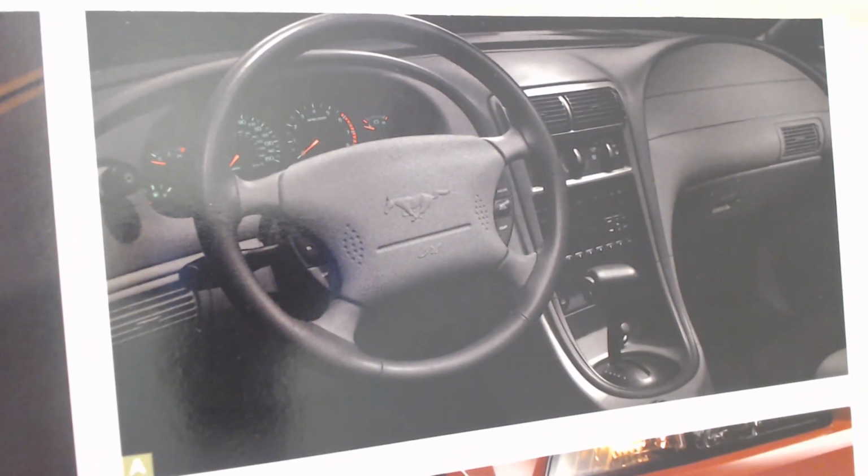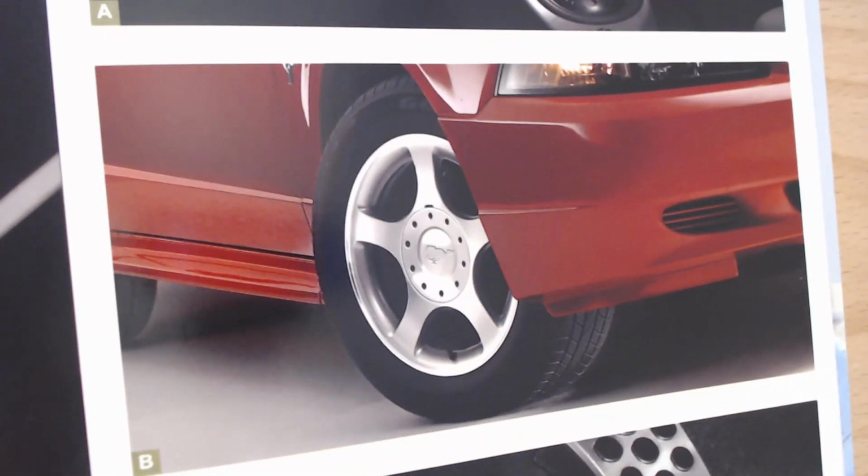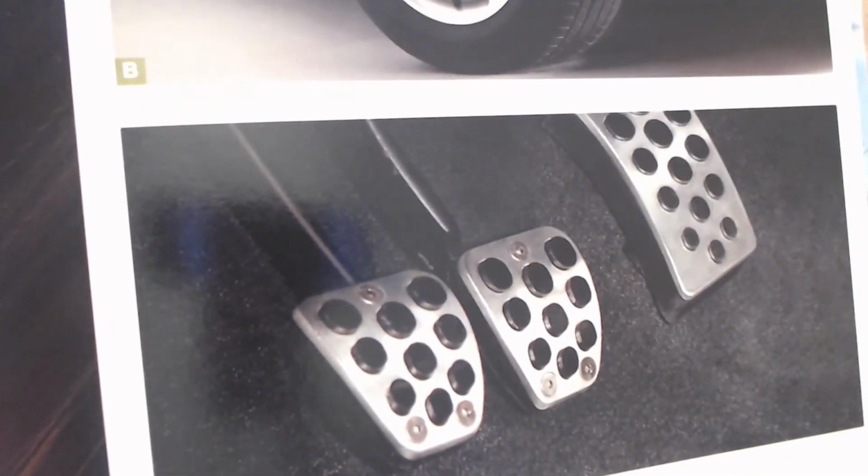Look at that interior, and yeah, this is the time when Fords were getting a bit curvy. Couldn't resist doing a little bit of a curve over the passenger side there, because I'm not really sure how keen I am. This one's shown with the optional automatic. I think they came with a standard manual, optional automatic. Here's finally a look at a different alloy wheel on the V6. And a little bit of a look at probably these optional extra pedals. Let's just have a quick look at some of the notes.